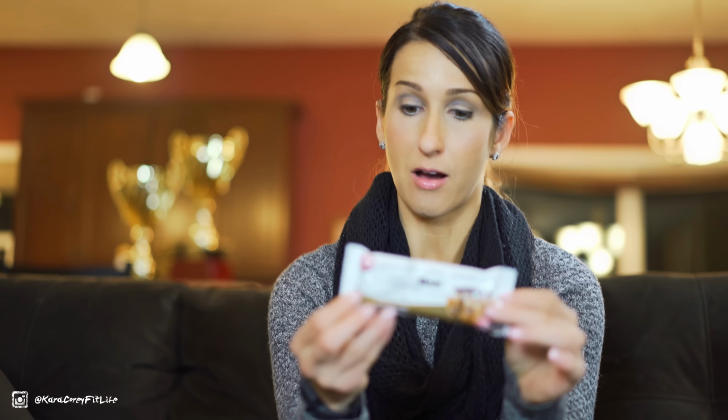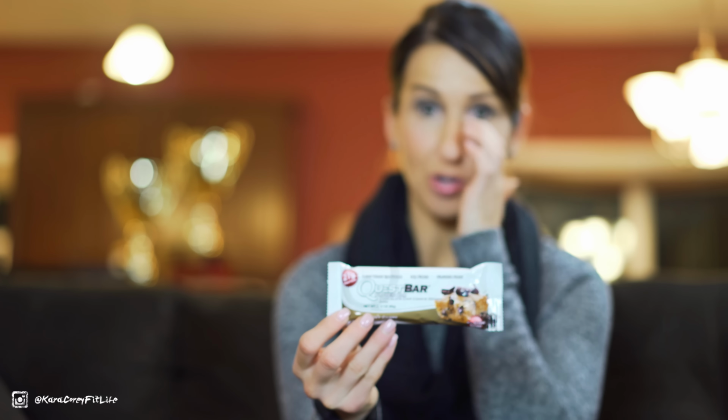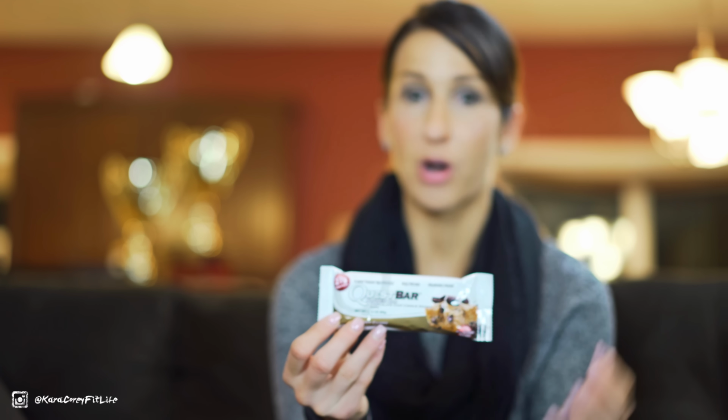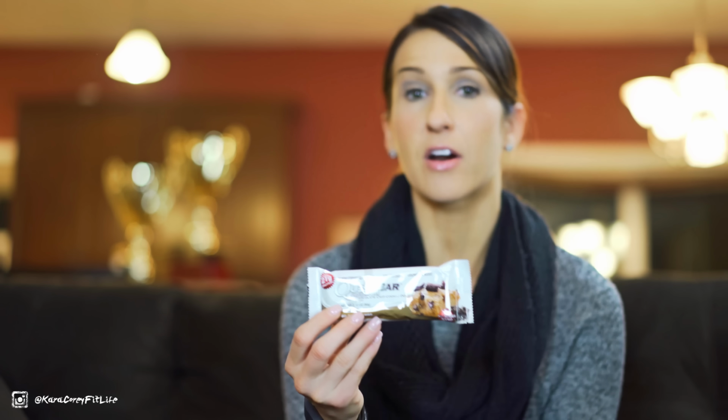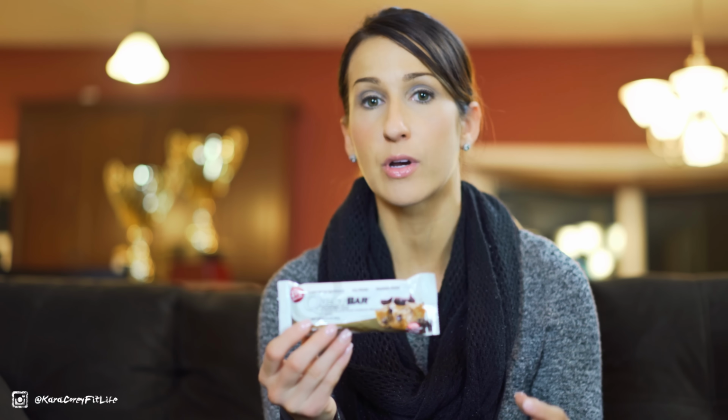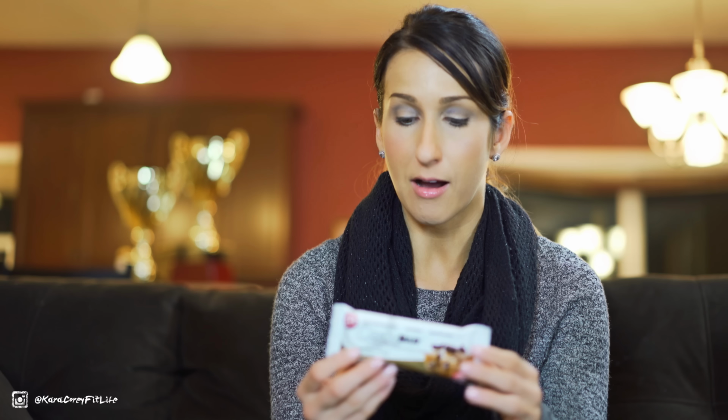I thought it would be fun to talk about everyone's favorite protein bar, which I believe is the fastest growing company, Quest Bar. Those of you that watch this channel I'm sure have heard of these bars, have seen them, and probably eat them maybe on the regular. So today I wanted to talk about this bar and break it down for you and go through the ingredients on this product.